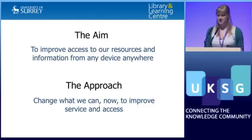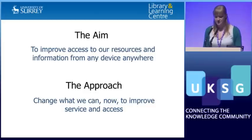And from some initial research that we were doing into the subject, we decided we needed to make the decision as to whether or not we were going to go down the mobile app route, or if we were going to focus more on a sort of responsive web design. The university policy that we have at Surrey is that they were not going to go for an app, but were going to focus more on mobile responsive designs for websites. We also felt at the time that we were lacking resources to build and develop an app ourselves, so we've also gone for this route.